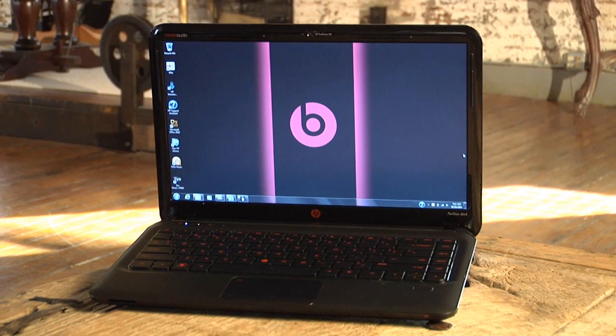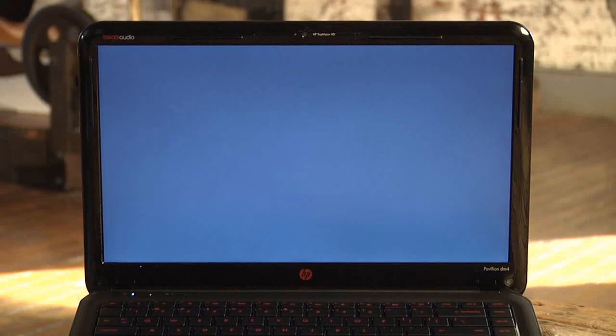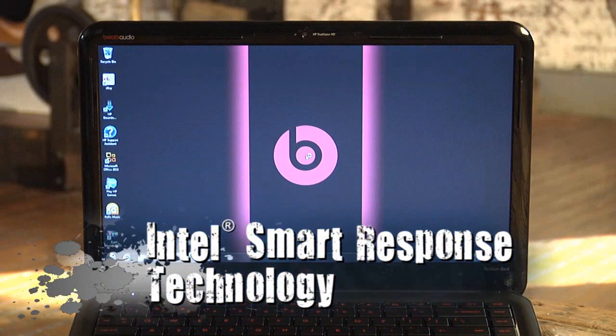This notebook also offers Intel's Smart Response technology, which uses a small SSD with your hard disk to speed up boot, resume, and application load times. I found the HP Pavilion dm4 to be super stylish. It has all the power you need, and it's in a class all its own when it comes to music.